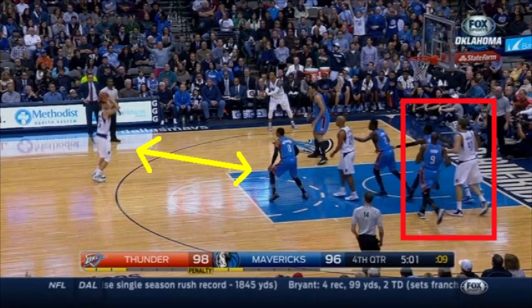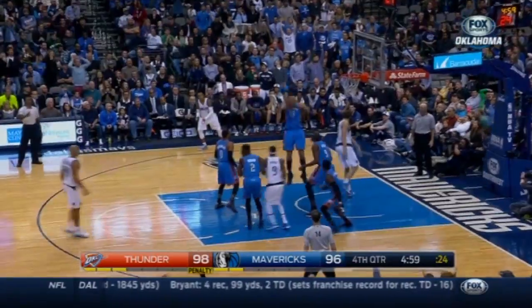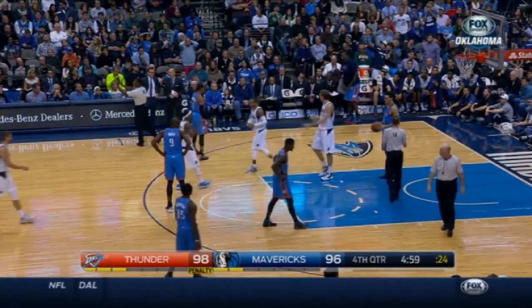Serge shoves Dirk in the back, hoping that the refs won't see. Dirk sells the call, and the Mavs are going to the line. Why would Serge Ibaka take such a risk with Dallas in the bonus? Two huge mistakes from the Thunder's best players here.